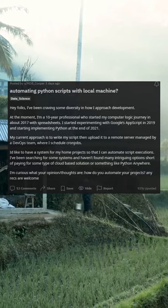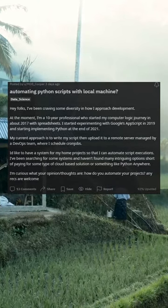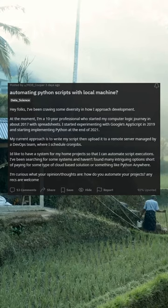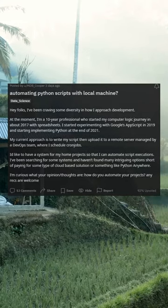I'd like to have a system for my home projects so that I can automate script executions. I've been searching for some systems and haven't found many intriguing options short of paying for some type of cloud-based solution or something like PythonAnywhere. I'm curious what your thoughts are. How do you automate your projects?